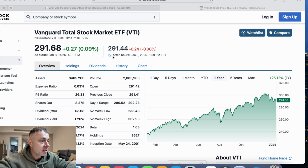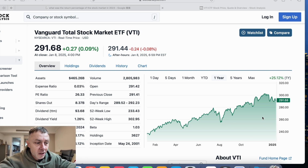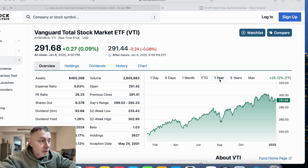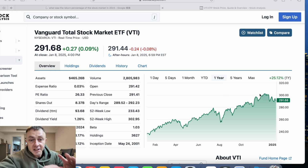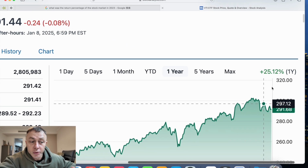So right now, you can see right here, this is the VTI, which is the Vanguard Total Stock Market ETF. So basically, this is the entire stock market, right? You can see here, I've got the 1-year chart up. So in 2024, the entire stock market combined, look, it went up 25.12%, right?